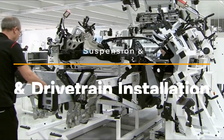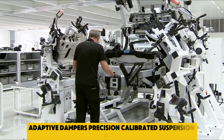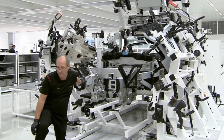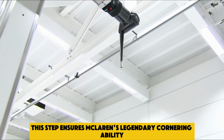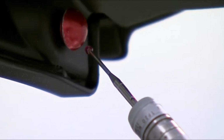To ensure unmatched handling, McLaren's advanced suspension systems are installed next. Adaptive dampers, precision-calibrated suspension arms, and advanced drivetrain components are fitted with micrometer-level accuracy. This step ensures McLaren's legendary cornering ability and responsiveness on both track and road.